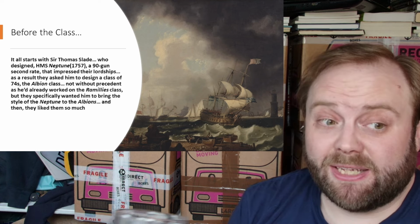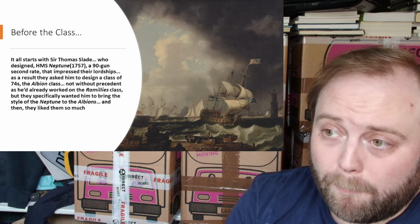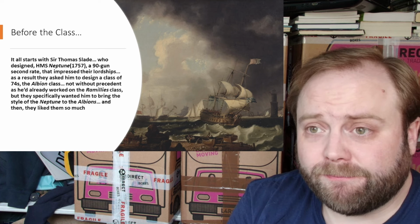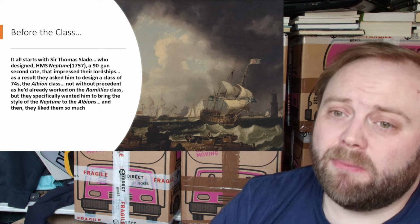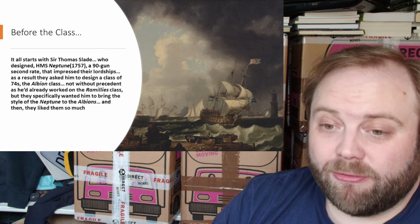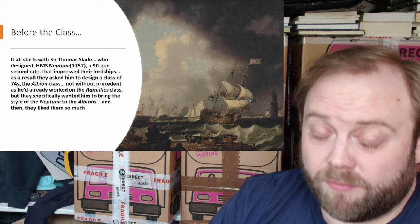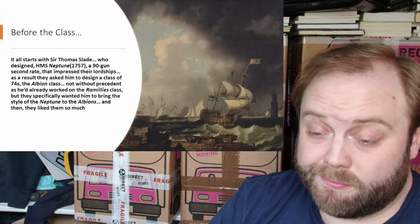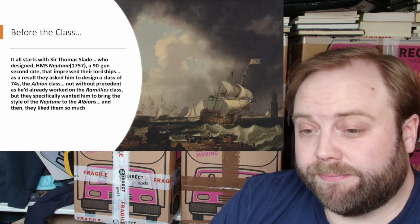And so they produce a class of 74s, the Albion class, which are also very good ships. They really are. Very, very good ships. And then someone comes up and says, well, we want to do some more 64s. Why didn't you scale it down further? So the Inflexible design is a scale down of a scale down of a design. You're starting to see where some of the problems might have crept in here.